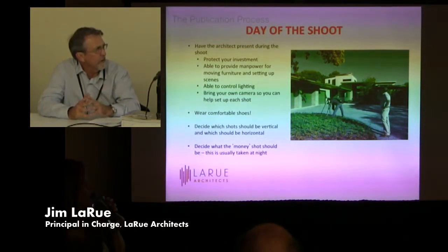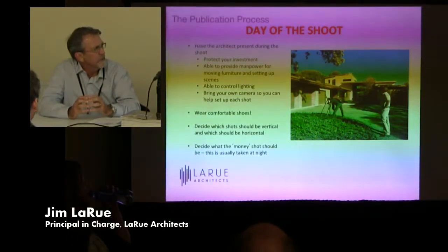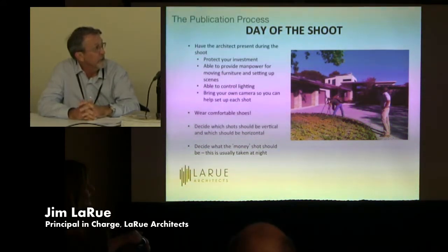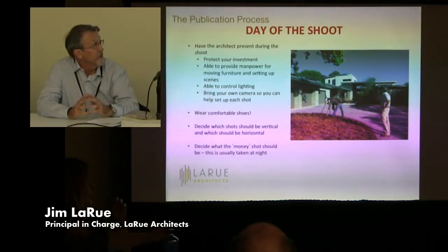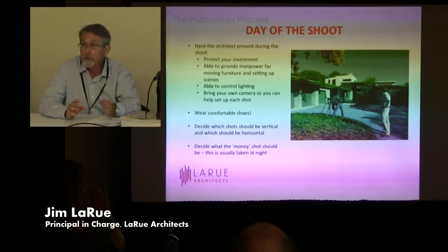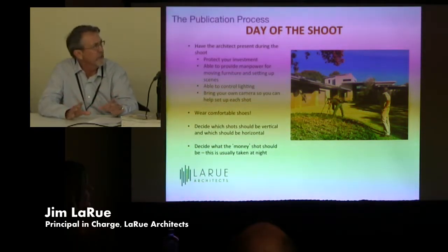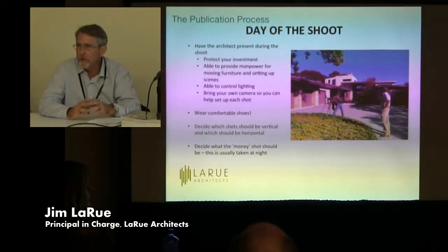So this is also part of working with the photographer. There's Dror under the camera, and there I am, confused about exactly what it is that he's shooting. But that's part of letting him do what he does. Also, bring your own camera. Shoot away. Get your shots that you can use in-house. You don't want to put those on the internet, but you can certainly use them with your clients.